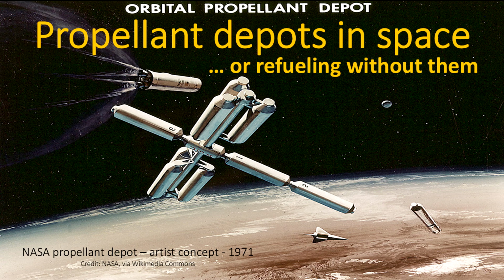This drawing was an artist's concept for a NASA program back in 1971. So the idea of storing propellants in space is not new. Why would you do that, though? Mainly because it takes so much propellant just to get into low Earth orbit. You'd like to refill the tanks. Essentially, you want a gas station in space, so you can go wherever after that, Moon, Mars, and so on. But the propellants require cold temperatures for storage as liquids, which you need because liquids are much more dense than gases.